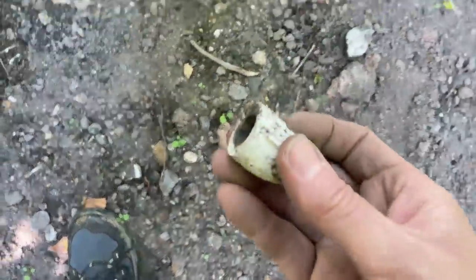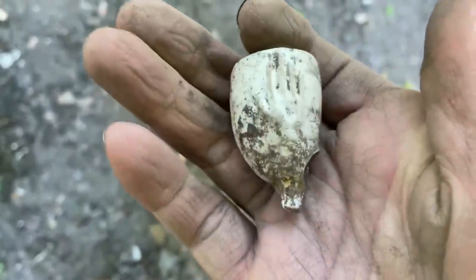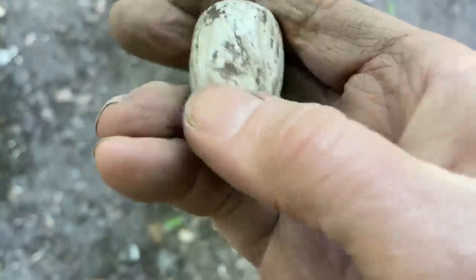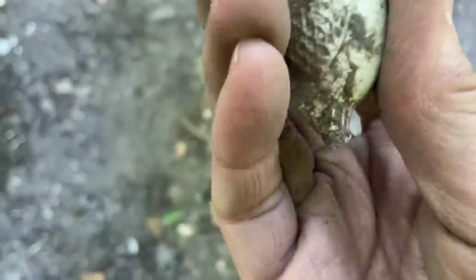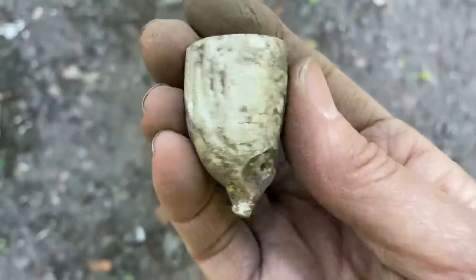It's a pipe bowl. Oh, it's something on it. Oh, it's a hand. There's a hand on there and a heart. It's a big heart on that one. Well, that's cool. A hand and a heart.